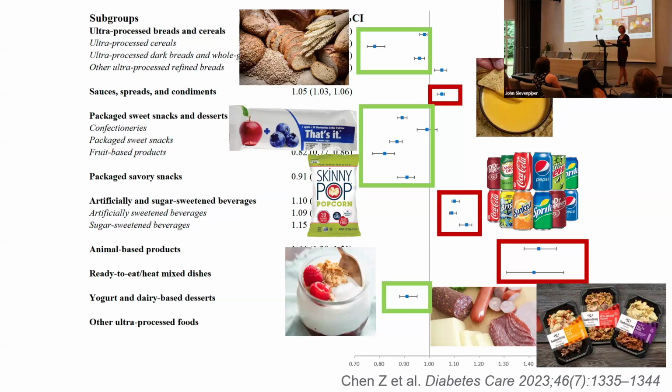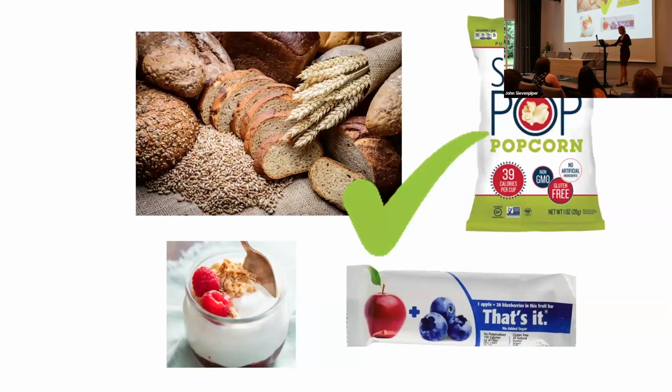So not all ultra-processed foods are created equal. There seem to be some significant differences, and some may actually be protective against diabetes. Well, let's review a few more studies to see if these findings are consistent.